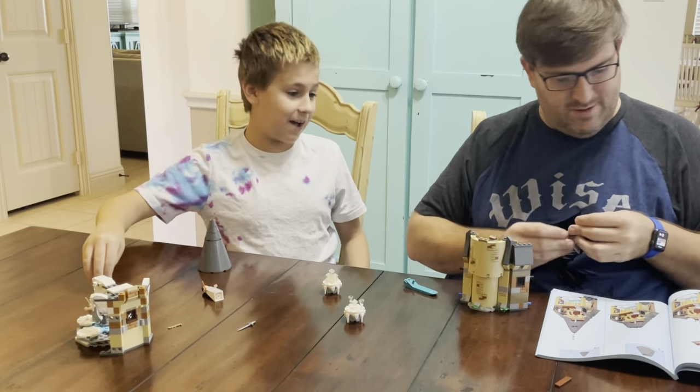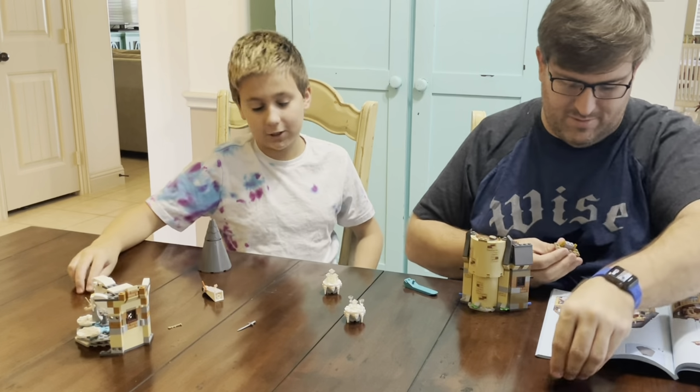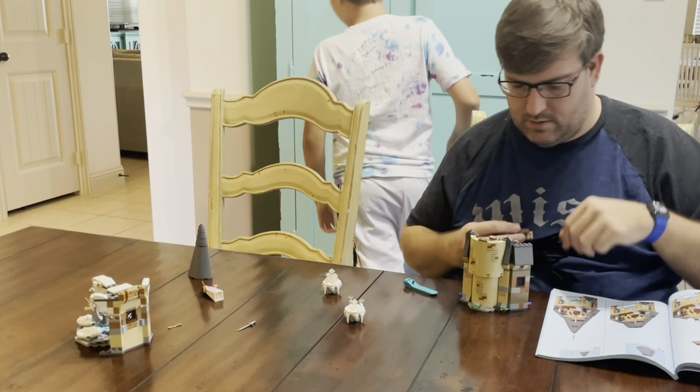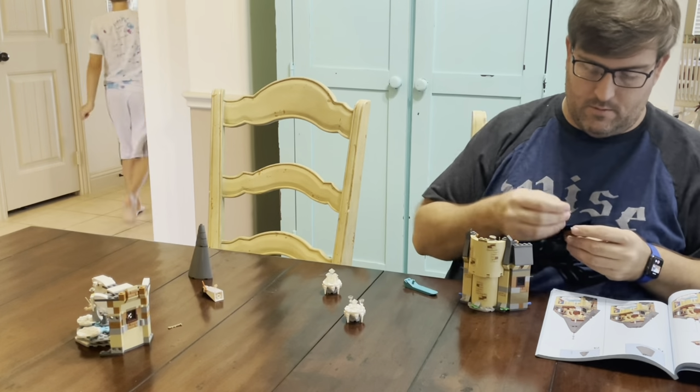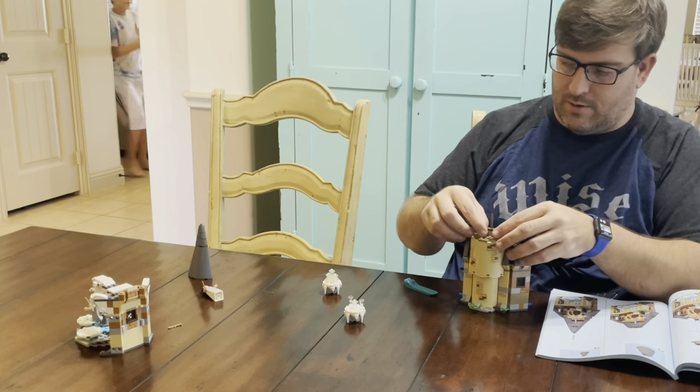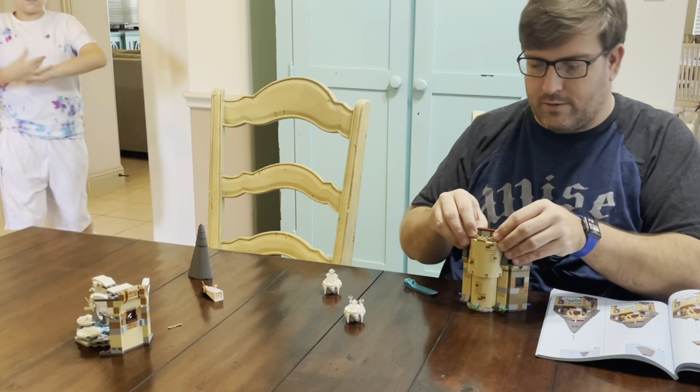We have gotten many pairs of him with actual legs. I don't think we've gotten any pairs with him with legs. Come back, buddy. I'm gonna get you a pair with the legs, though.